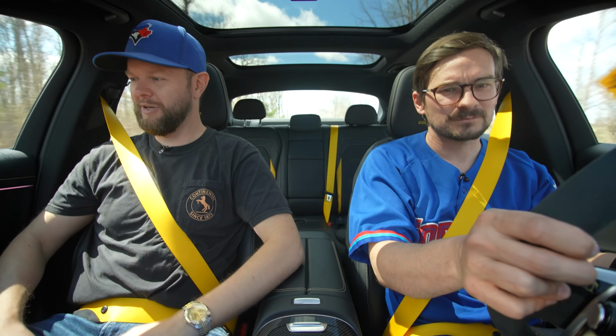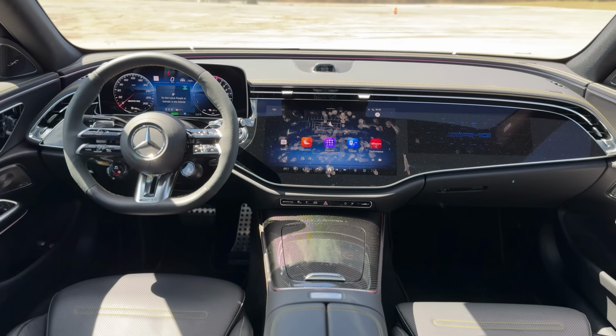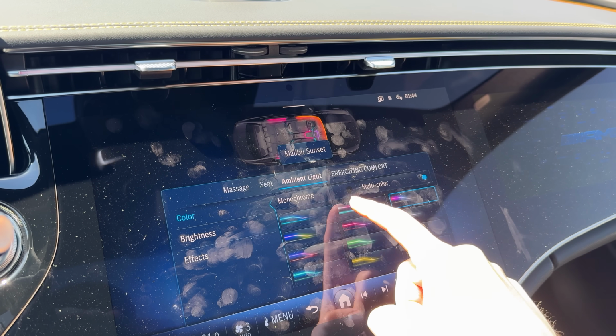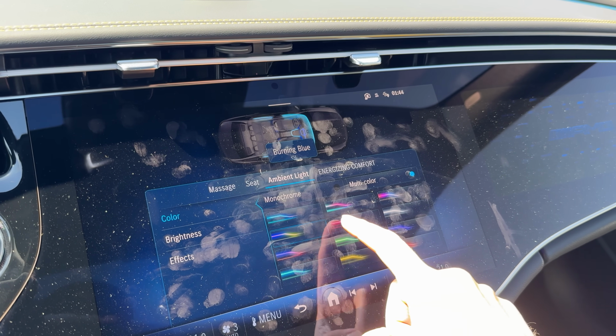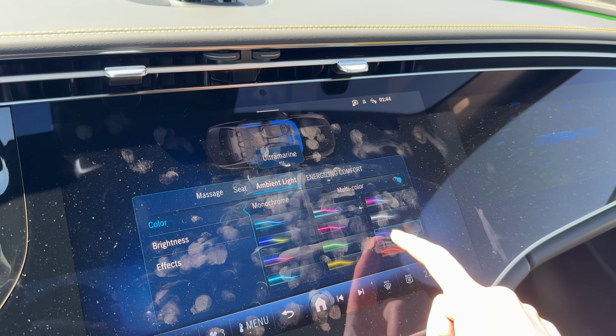Speaking of colors, we have wild infotainment, wild ambient lighting and stuff. We've got some sort of movie star names for all of the ambient lighting things. I like Miami Rose. That's a nice color name. Venice Pink is a good one. I'm gonna clear my search history after searching Venice Pink.